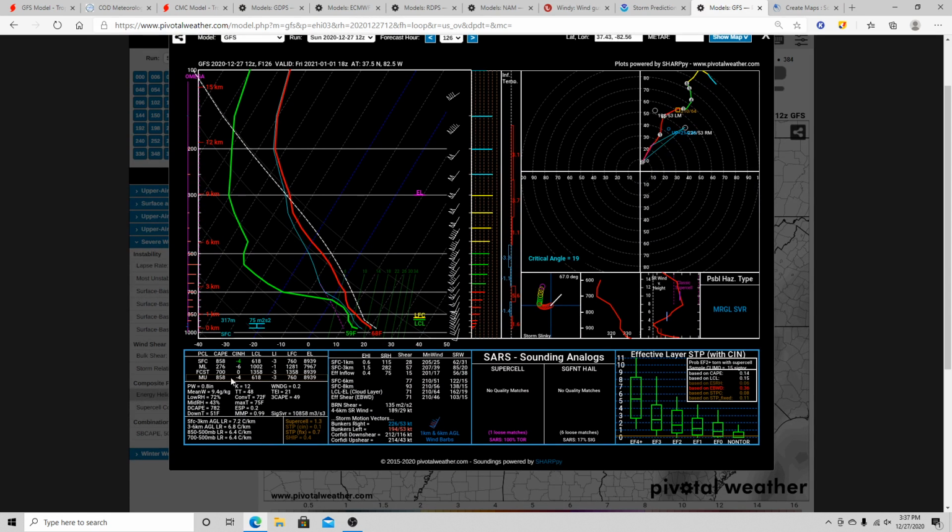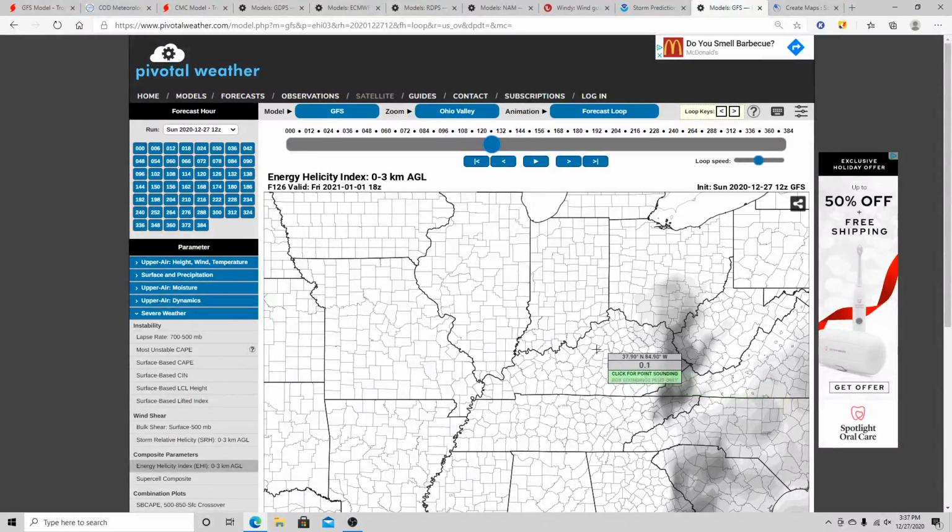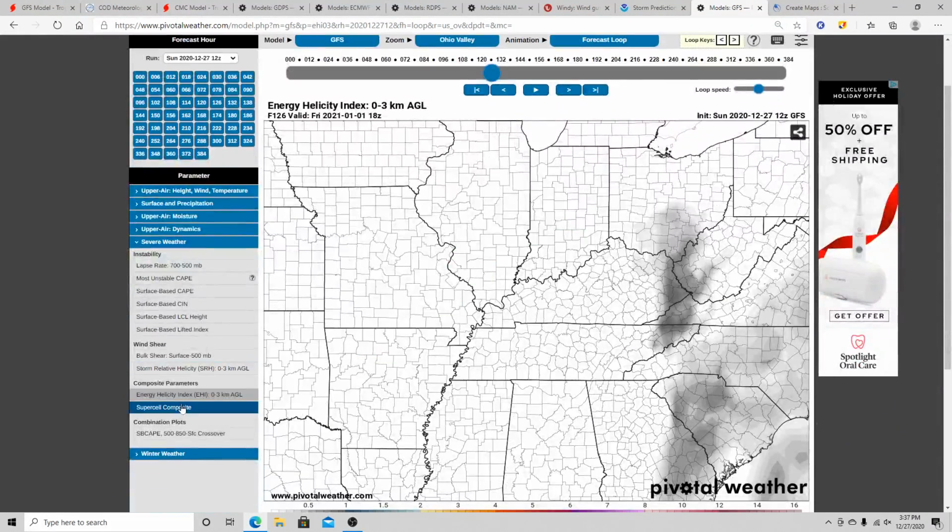As you can see here, definitely a decent amount of instability, not a lot of wind shear, but it's definitely a favorable environment for at least some severe weather. Tornado threat, not that favorable. About a hodograph, probably more marginal severe. Also, pretty strong winds going on at the surface there. When you have red and green lines far apart like this, that's an indication of some strong winds. We're also seeing that at the surface. And that's non-thunderstorm winds, so just keep that in mind.